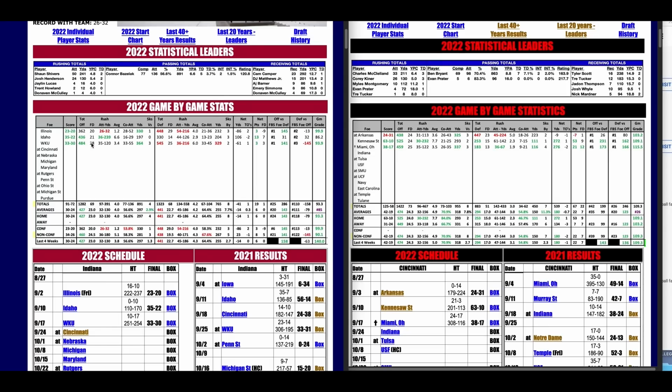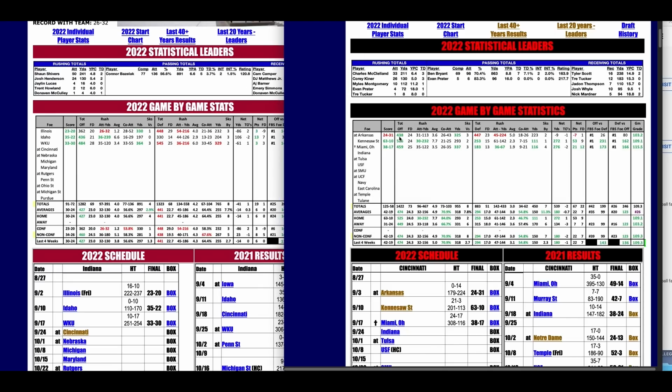I like the fact they're keeping the games close as well, because they're a 17-point dog this week. You look at Cincinnati, they lost at Arkansas, but gave them a really good game. They did beat Kennesaw State, which is a good team. And last week they beat Miami. Did not cover. Miami never covers in non-conference games, but Miami covered against them last week. I think they were 22.5. And Cincinnati was only up 24-17 at the half, won by 21.